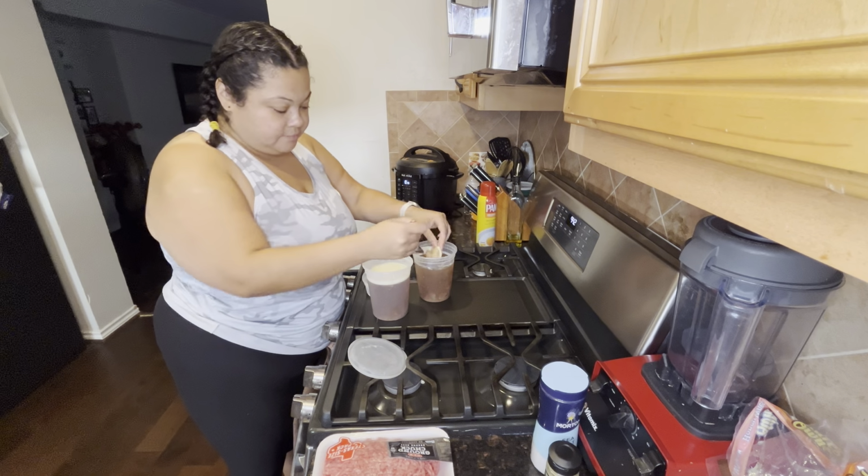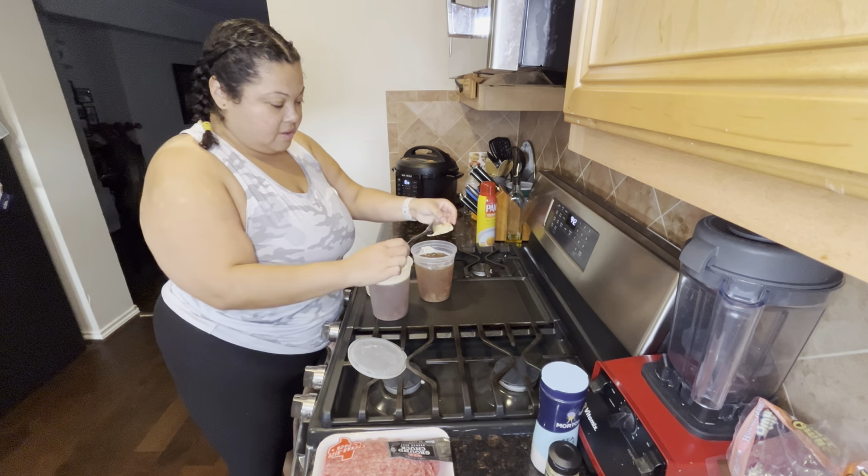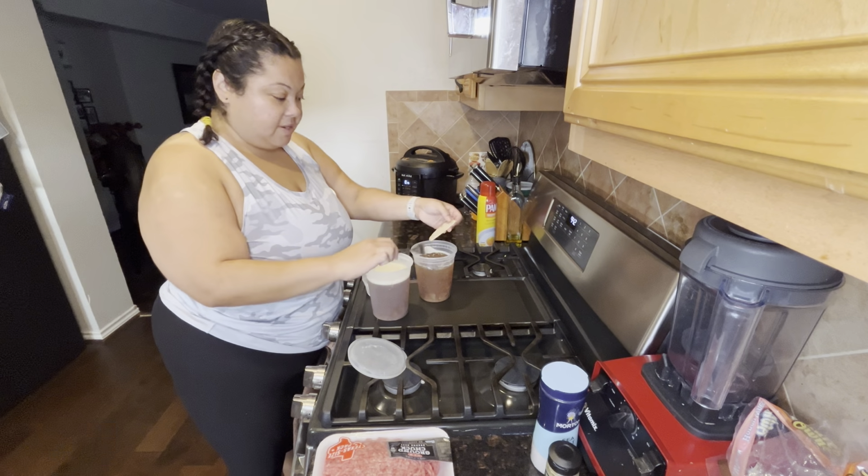So what I try to do, I refrigerate it, right? And the fat automatically rises to the top.